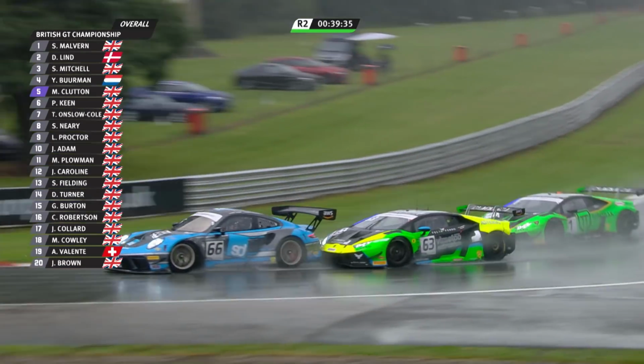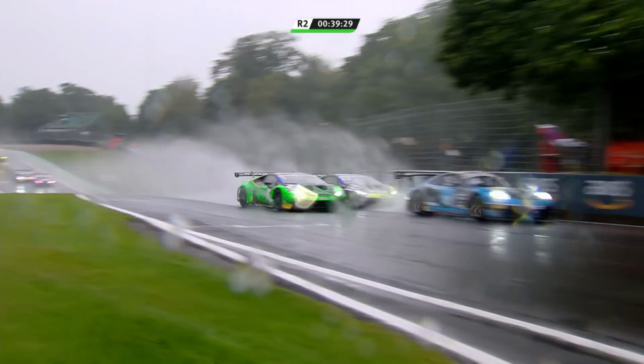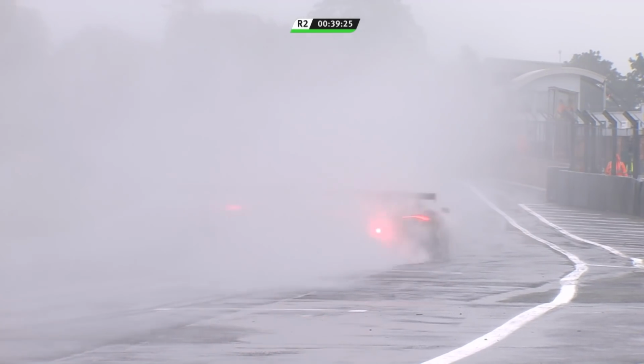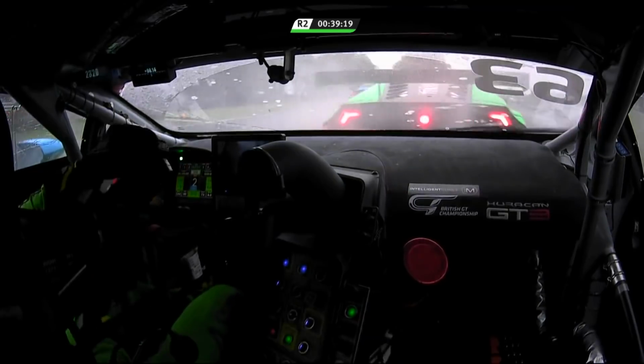Lind to the outside of Mulvern. There might be grip on the outside. Where's Mitchell in all of this as well? He's on the inside of his teammates, side by side for second place. The Barwell Lamborghini's dead level over the line, and they both have a bit of a run on the Porsche ahead. And to the inside line, Sandy Mitchell. He's got the line for the corner. He should get second place. He does. He goes through.